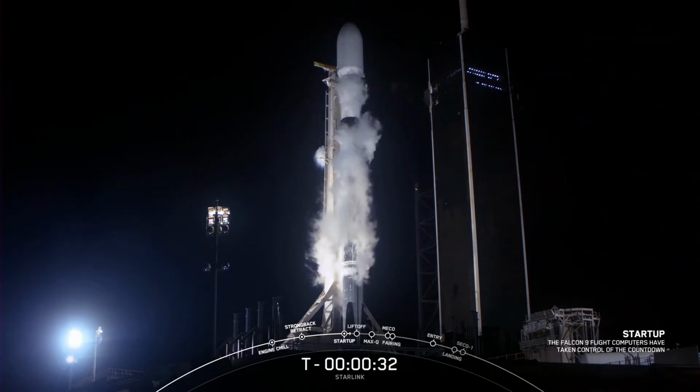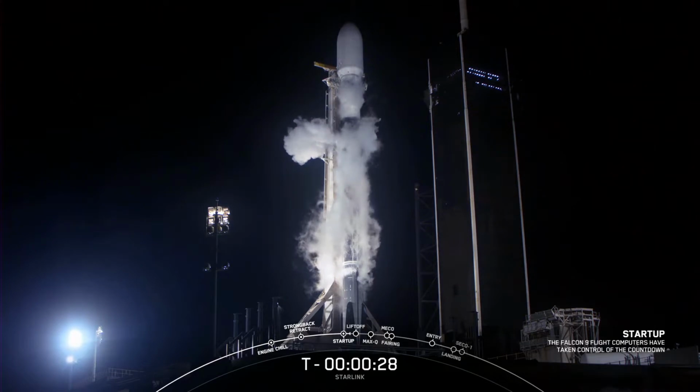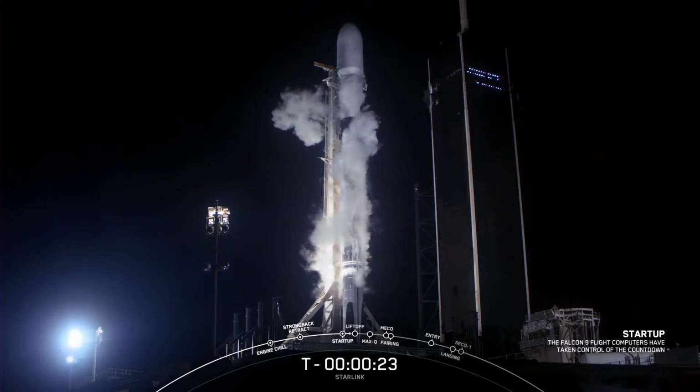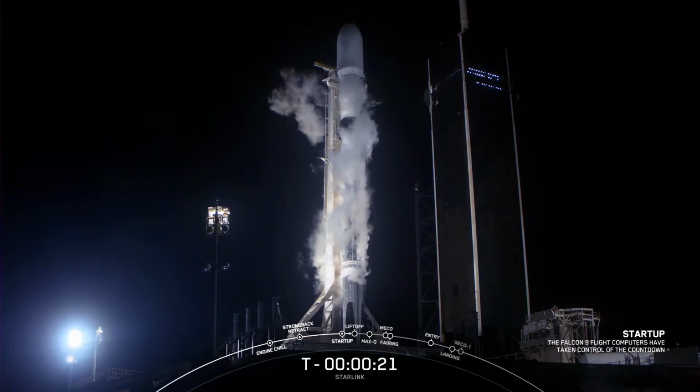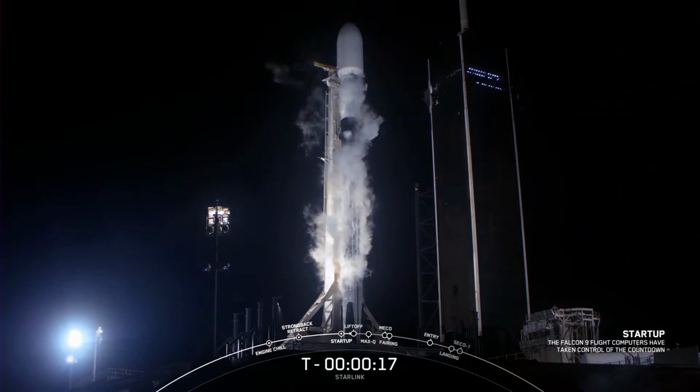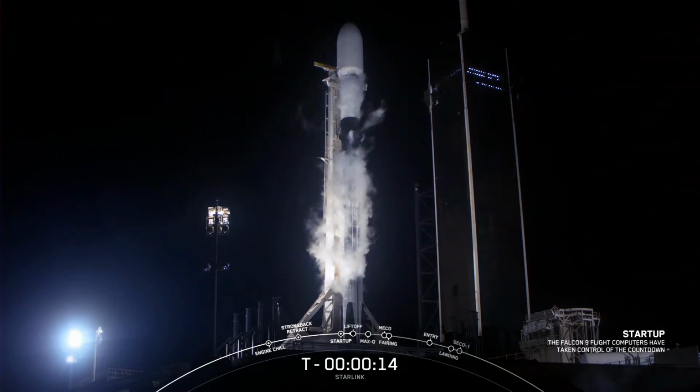Never heard the call out. All systems are go for launch. Let's launch this second. Falcon 9 takes our 53 Starlink satellites into orbit. T-minus 15 seconds.